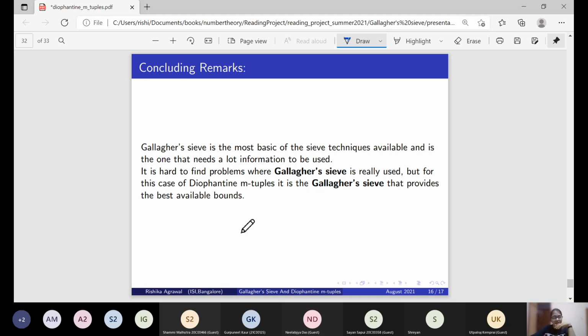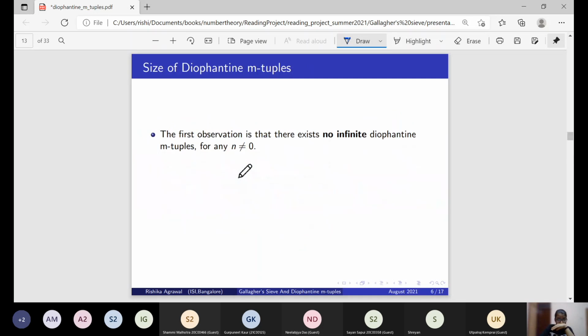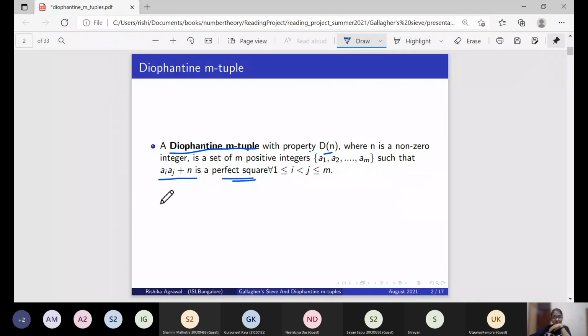Now I'd like to mention the other generalizations of these Diophantine M-tuples. One of them can be rational Diophantine tuples. What we had looked at was integer Diophantine tuples, where a1, a2, up to aM are integers, not positive integers, just integers. Sorry, this is for M.